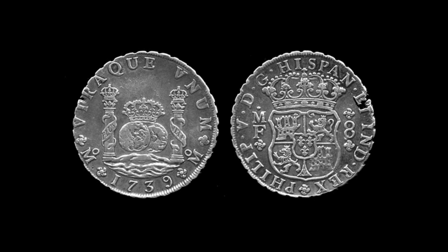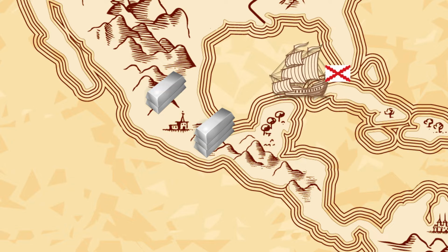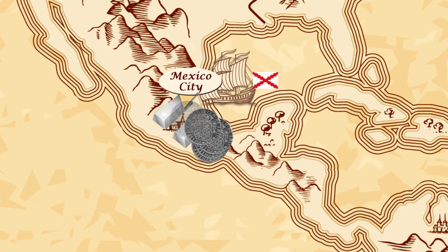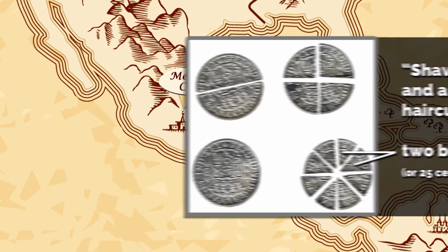That's because in the 1500s and 1600s, the Spanish Empire mined and just straight up stole from indigenous people huge quantities of silver in South and Central America. In 1536, they set up a mint in Mexico City, formerly known as Tenochtitlan, and churned out silver dollars like crazy. A dollar was a lot of money at that time, so people would cut up the dollars into eighths or bits. That's why these coins were sometimes also called pieces of 8.